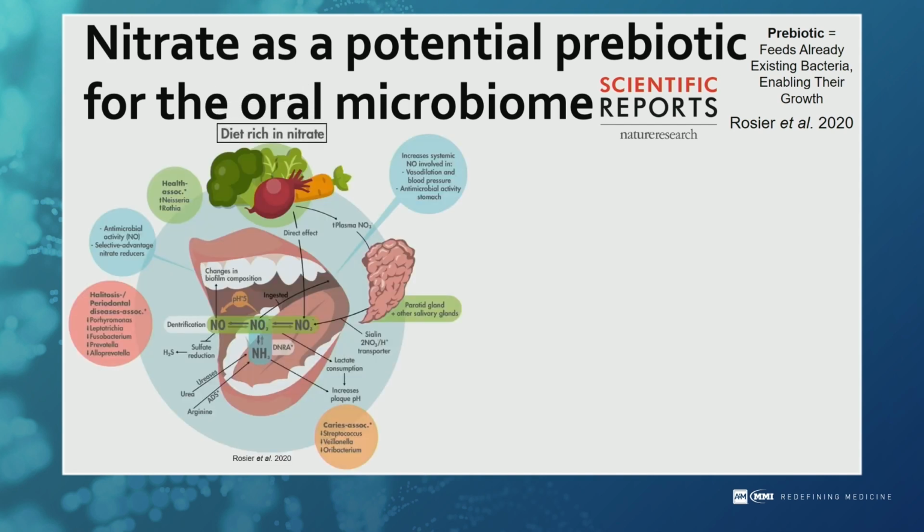So starting with a diet rich in nitrate, there's a direct effect where nitrate from the food is in the mouth, and nitrate in the mouth will then be consumed by these nitrate-reducing bacteria, so you get growth of the nitrate-reducing bacteria like Neisseria and Rothia in the mouth.